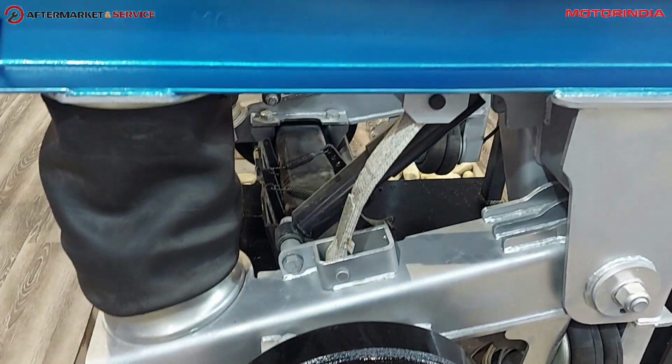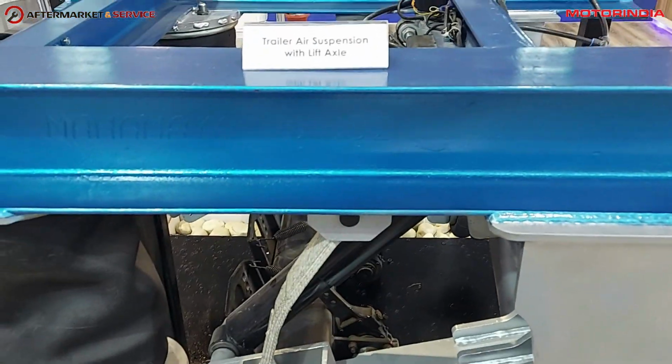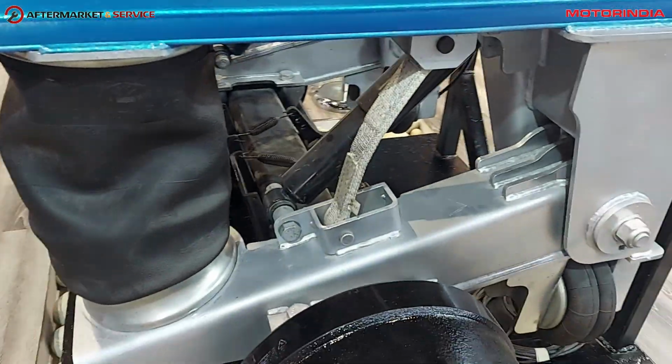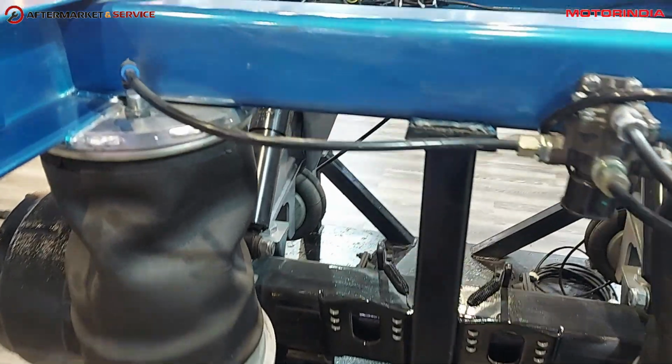And in addition to that, we have introduced a new suspension where we have 2 axles on mechanical suspension and 1 axle on air suspension, where you can carry 54 tons. So with the cost of mechanical suspension, you can carry close to 54 tons.